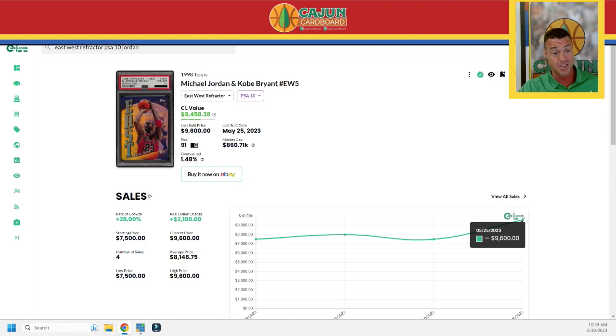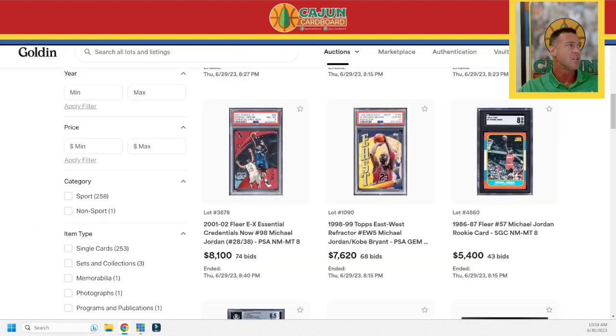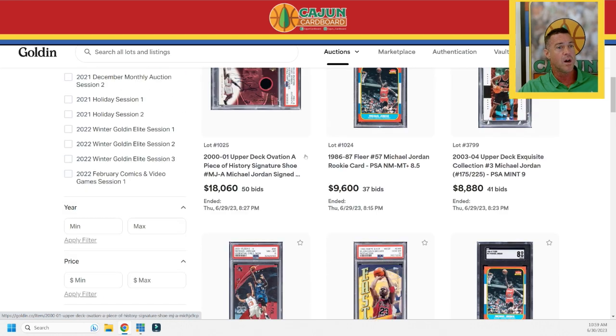I don't think that's a legit sale. I think that's an outlier or somebody who got really excited and mega bid. Because before that, the card was $7,500, $8,000, and $7,500. So going for $7,600 is probably closer to fair market value than that last anomaly, $9,600. A 2001 Fleer EX credentials, essential credentials now. This is serial number to only 38, and this card does $8,100.